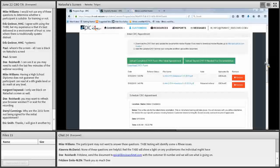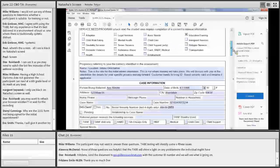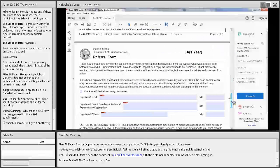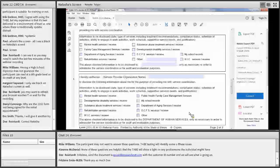So I see, why are the 2151 forms not being signed for the initial appointment? I believe the 2151 form, correct me if I'm wrong, from my understanding, only needs to be signed if they were providing consent to release these documents from other organizations.